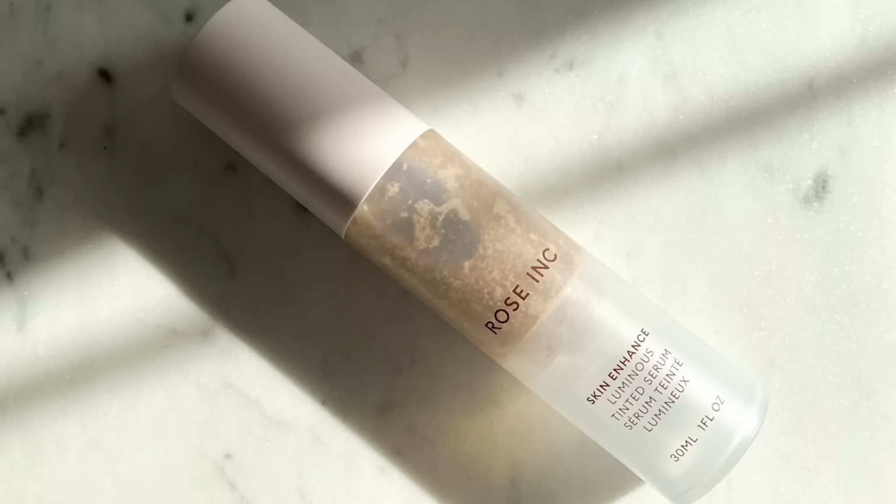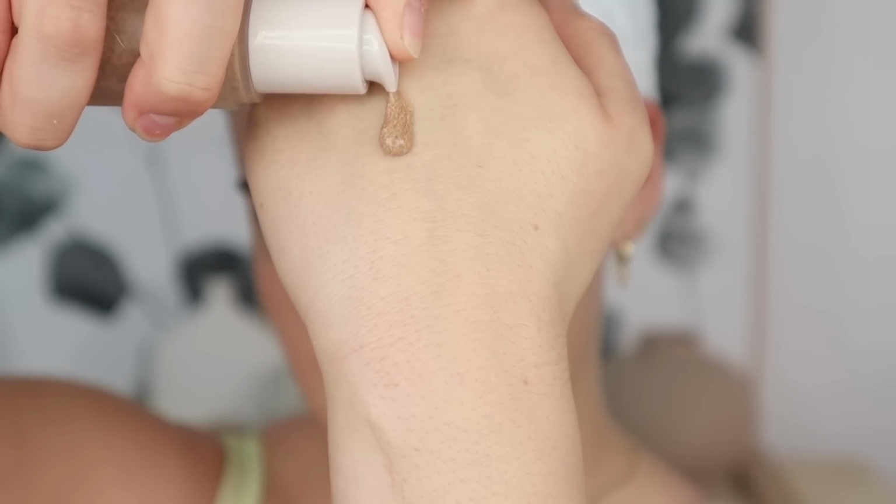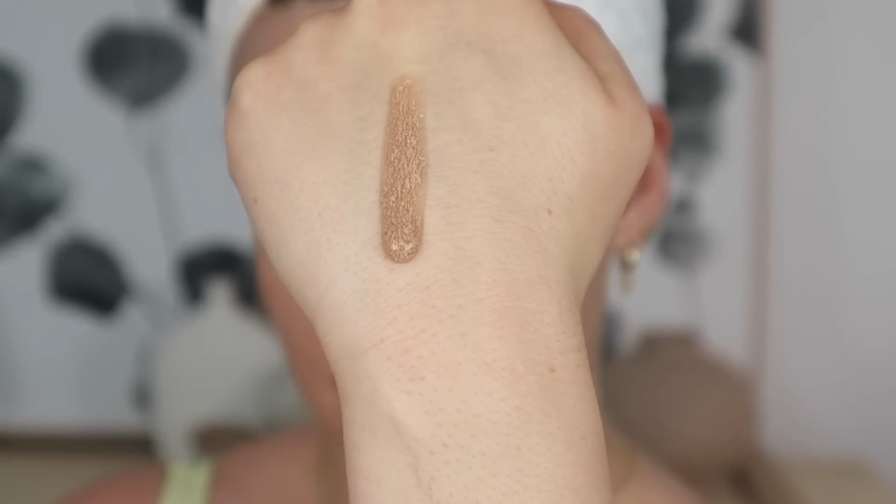Now I'm going to be talking about the Rose Inc Skin Enhance Luminous Tinted Serum. So a few key highlights from the Rose Inc Tinted Serum is that it has a radiant finish, it's good for dullness and uneven texture, has light coverage, it's vegan, it's hydrating, and it's also clean and planet positive. So if that's important to you, great. It is described as a radiant skin tint that visibly plumps and smooths the skin while delivering sheer coverage.